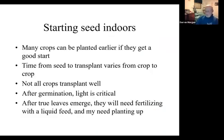So aside from starting seed outdoors, you can start a lot of crops inside. Most crops do better on the early crops if you start them inside and then transplant them out, because they just get a better start. The amount of time it takes to go from seed in the pot to transplantable size varies tremendously from crop to crop. We're going to talk about that a couple of slides down here.